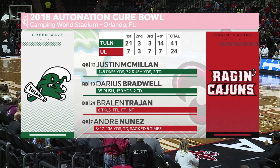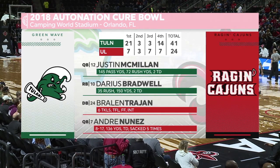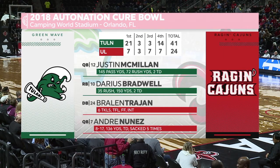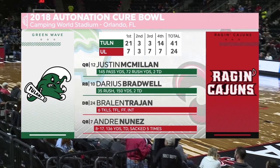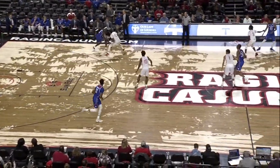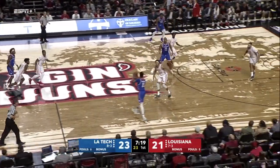Had the early 7-0 lead, but then played catch-up just about the rest of the way. Andre Nunez with a touchdown pass, touchdown runs for Raymond Calais and Elijah Mitchell. But they struggled to stop Tulane's offense. Tulane with 482 total offensive yards in the game, a lot of it coming from Darius Bradwell, the running back, who had a big game with 150 yards and 2 scores. Cajuns cut to 3 late with 10 minutes to go, but couldn't get any closer.